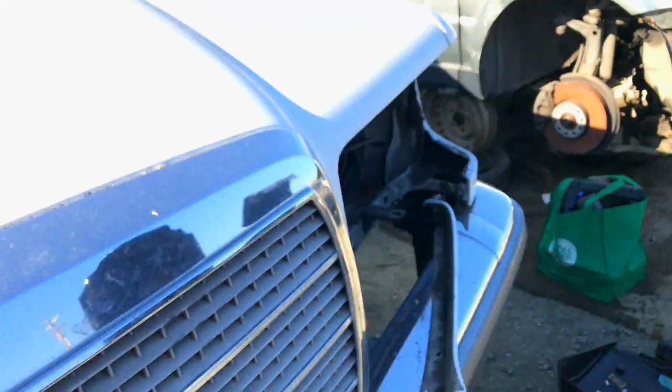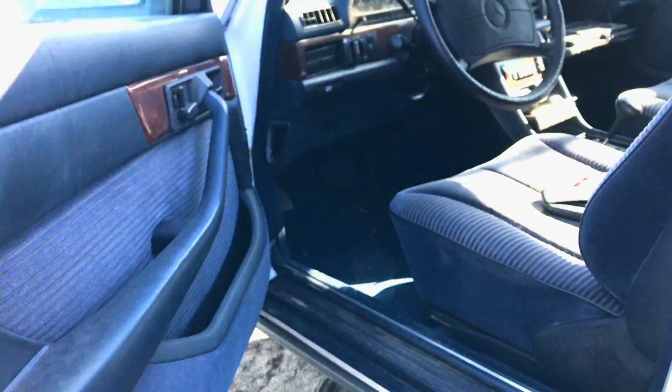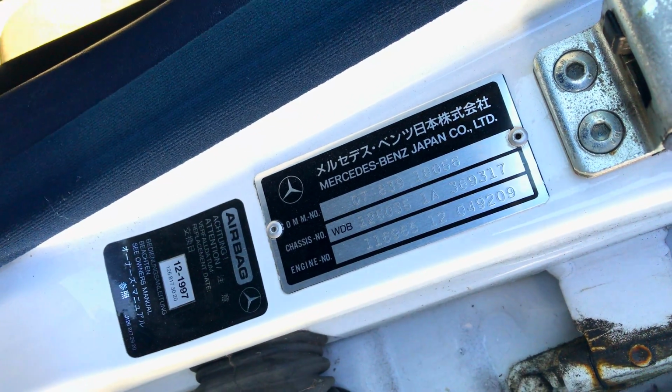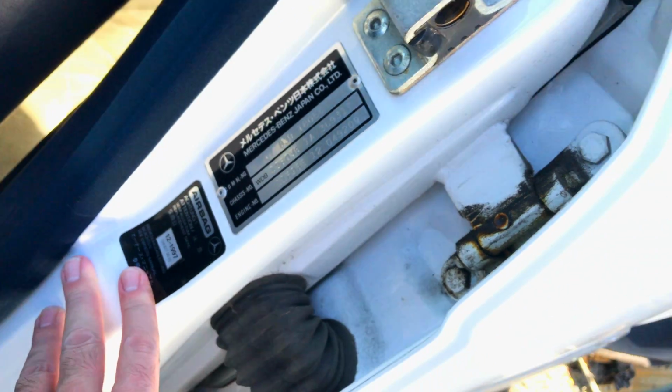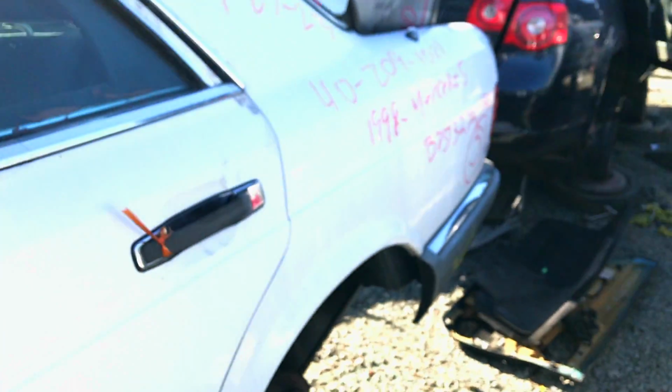I'm just kind of speechless right now. I'm just trying to find the right words to explain this. Contain yourself. If you look right here, you will see that this car came from Japan. This is a Japanese W126. I can't even believe that I'm looking at this right now.